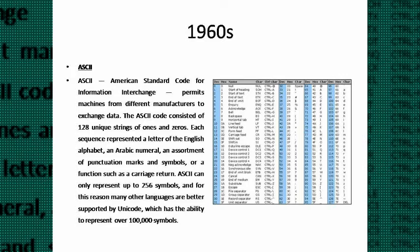ASCII can only represent up to 256 symbols, and for this reason many other languages are better supported by Unicode, which has the ability to represent over 100,000 symbols.